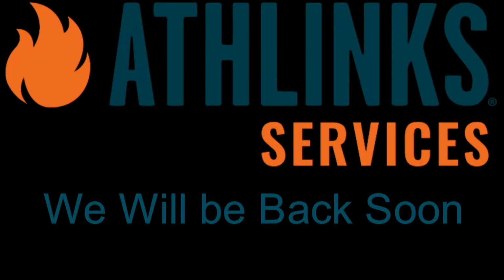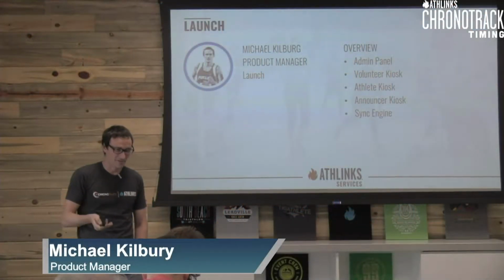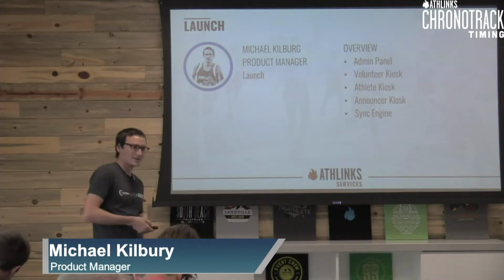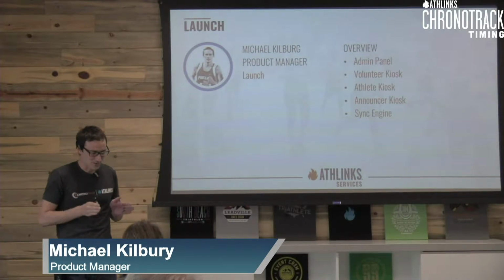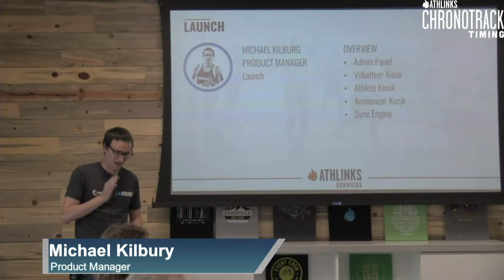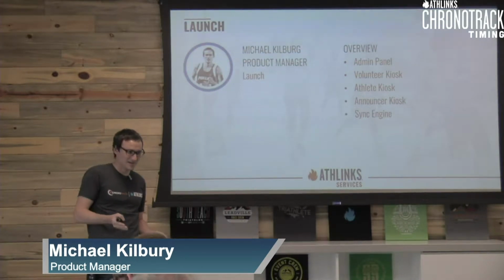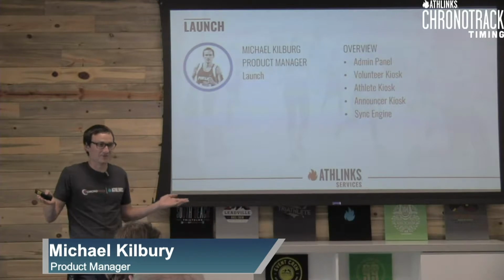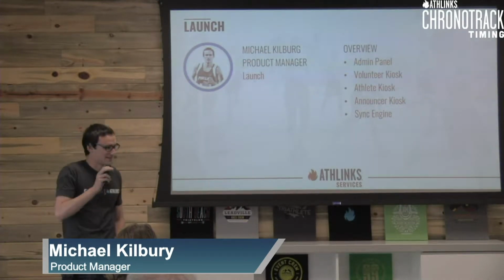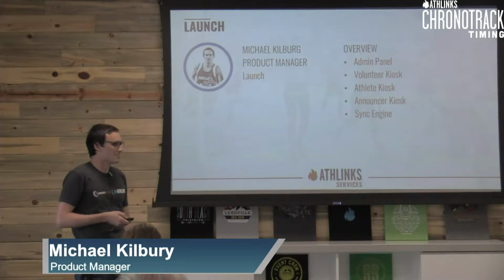For those of you who aren't familiar with Launch, it is currently our offline solution for packet pickup. So we've decided to really focus on a very narrow slice of things and solve a critical race day functionality, right? And that's getting packet pickup to run smoothly, whether you have internet or whether you don't have internet. So that's the niche that Launch falls into right now.